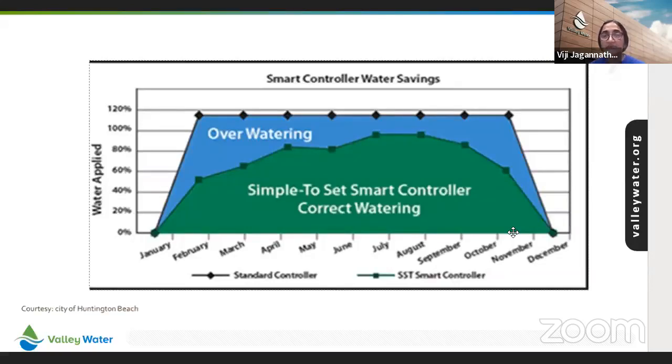Whereas a smart controller would have just shut it off completely because there was a lot of moisture. It was raining every few days. Sometimes it rained, like whole 2 weeks in a row. So a smart controller would have just definitely cut it off completely at that time. So in a year like this, an anomaly for us, you would have actually saved more than 50% in those months when we had all that rain. So something to keep in mind for that.